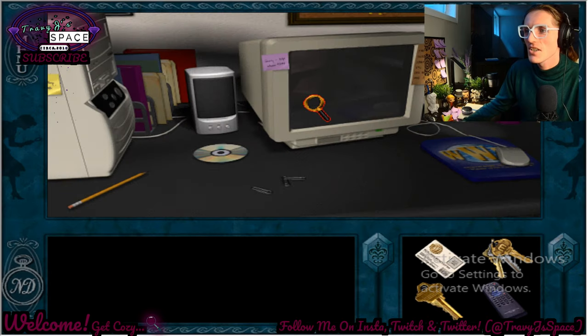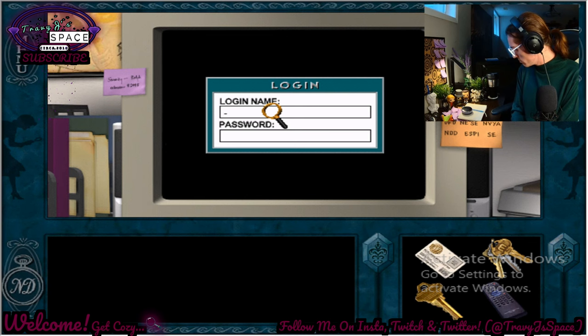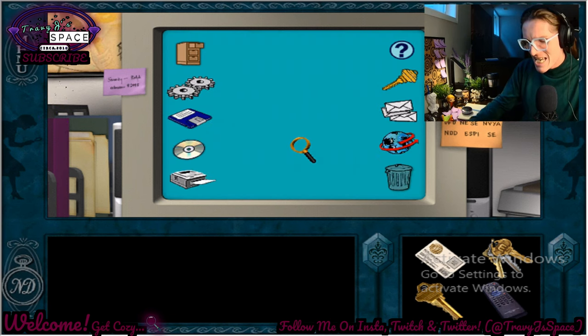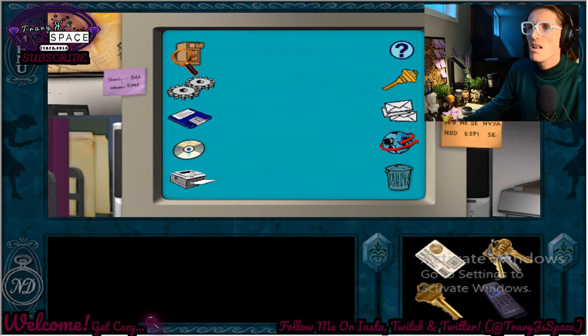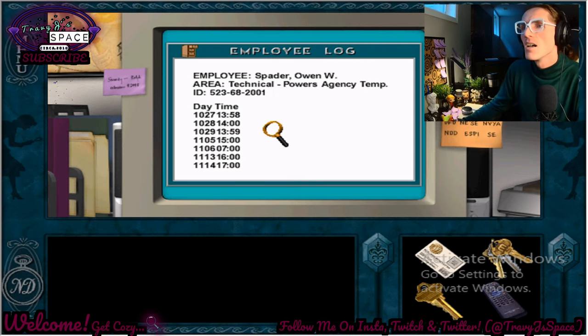We're gonna get into this security system here. Okay. WB. Gotcha. I wish I was actually on this computer, this white computer. I miss white computers. And the big keys and the mouse with the ball in it. Okay. 318-67-2001. Re-enter the ID. 318. It looks like Owen was on the set every time something happened to Rick.